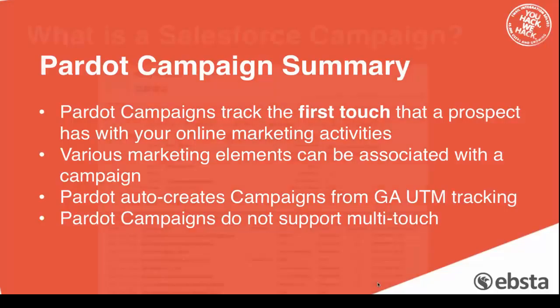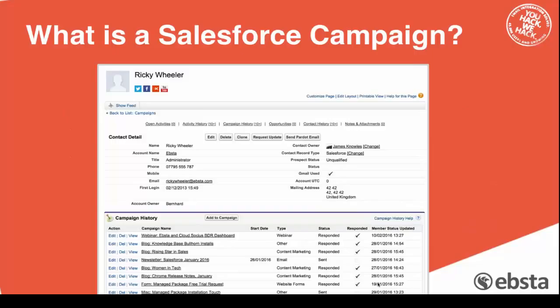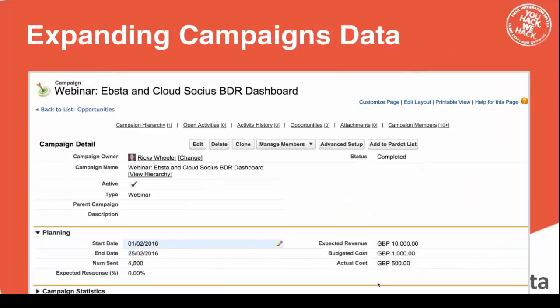So moving swiftly on, the big difference with Salesforce campaigns, as you can see from this window, is I'm here in our Salesforce org, and I've got lots of campaigns associated to me. So Salesforce campaigns are multi-touch. You can have a lot of different campaigns attached to the same person. This is a typical campaign setup in Salesforce. As you can see, we've got more options. We've got start dates, end dates, expected revenue, budgeted cost.